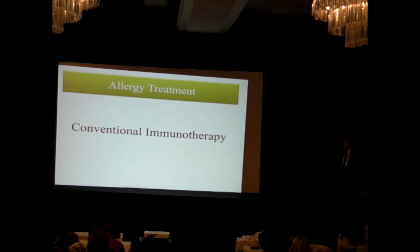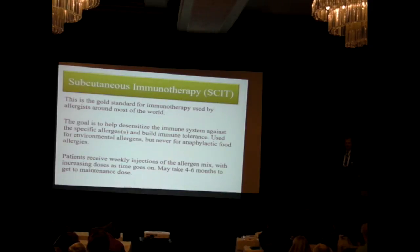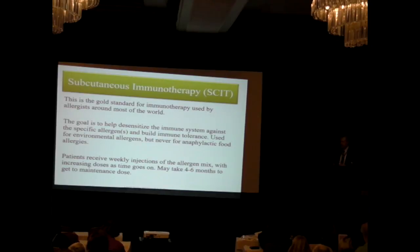So I'll talk a little bit about conventional immunotherapy, subcutaneous immunotherapy. Now we're getting more into the treatment aspect. This is conventional allergy shots. This is what every allergist has been doing for 100 years. And it's been the gold standard for as long.